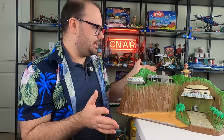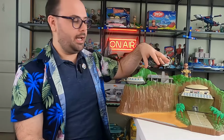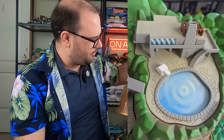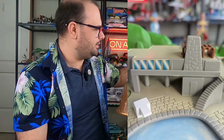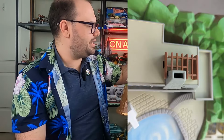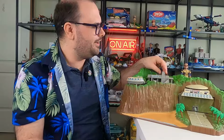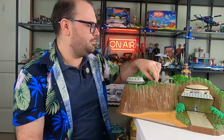So let's go through each Thunderbird craft one by one, starting with Thunderbird 1 and the pool and the Tracy Villa. It's a lovely building. They've got stickers up here for the windows. The chimney is beautiful, and there's a little brown piece that goes around the chimney. It's a sort of trellis, I think it's meant to be some sort of patio area. I'm not actually sure, but anyway, they've molded that as well. Stairs come down to the pool.